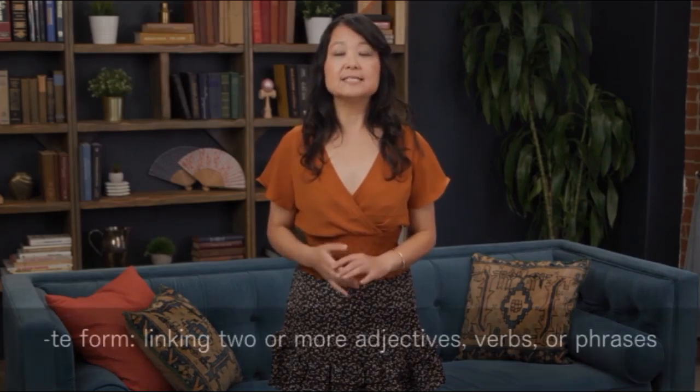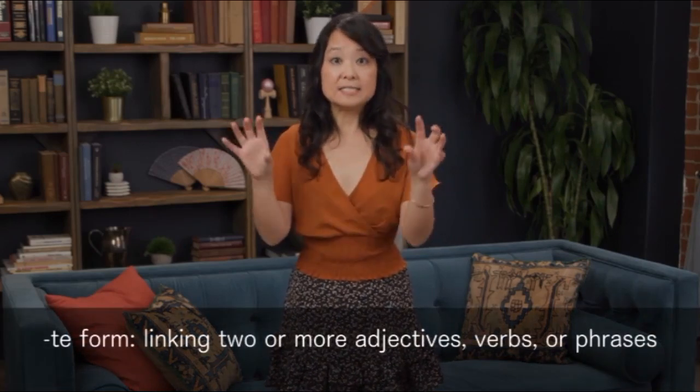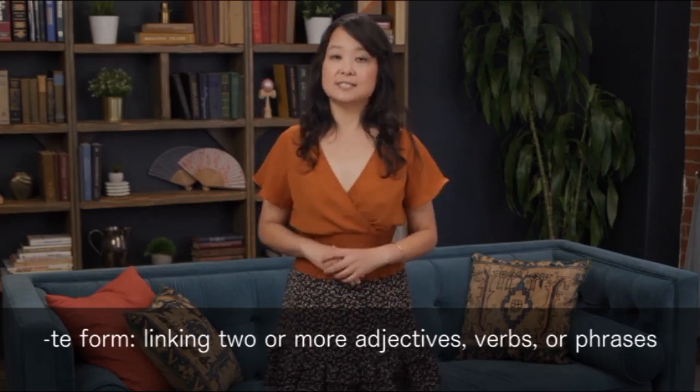In those cases, we use a new form called the te form. In this lesson, we will focus on the te forms of the adjectives and the copula followed by a noun. The verb te forms are so useful that we will cover them separately in the next two lessons. The primary function of the te forms is linking two or more adjectives, verbs, or phrases.